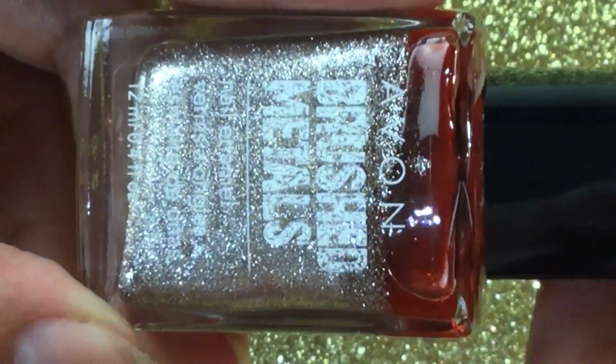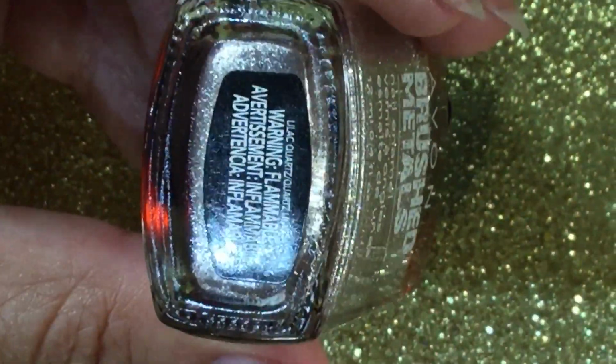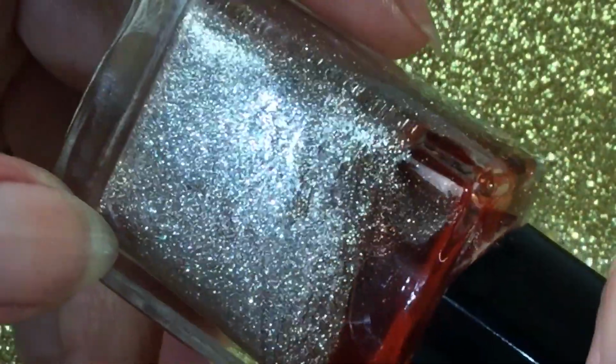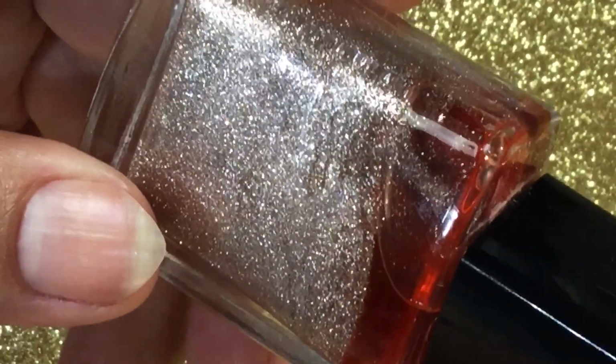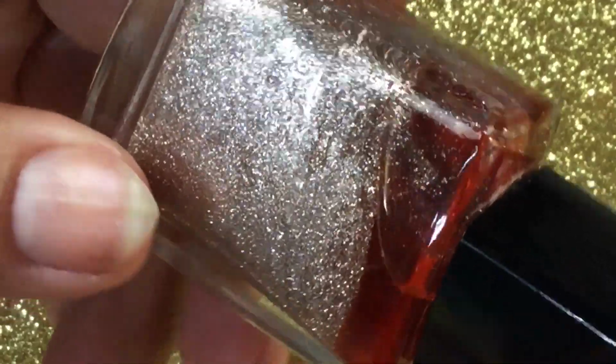Then I have another brushed metals from Avon, and this one is going to be called Lilac Quartz. This has a really beautiful finish as well. I'm gonna be putting this in the maybe pile just to see what the finish looks like. I remember it being really pretty, but I do remember it being kind of textured, and I'm just like, am I really gonna wear this?